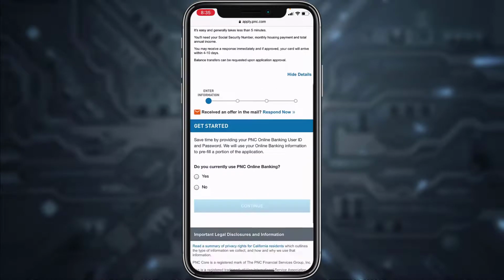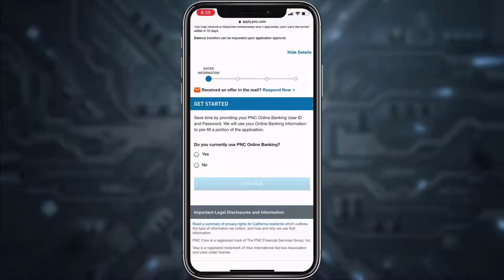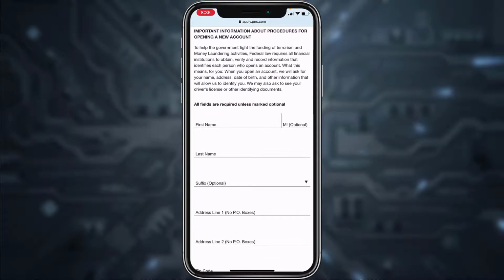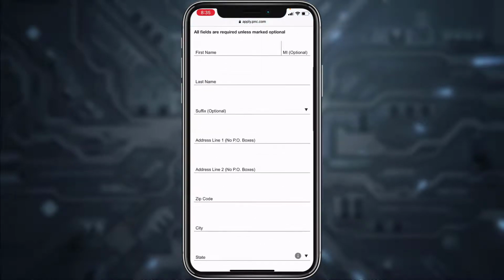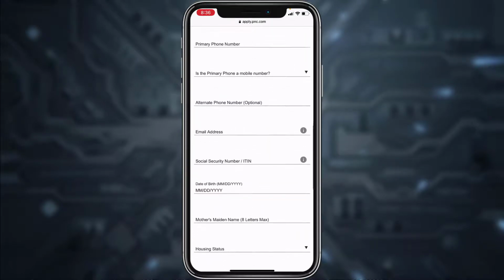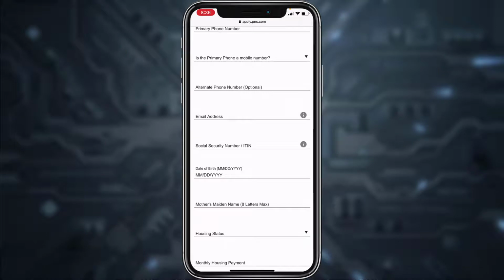Now scroll down and then answer whether you currently use PNC online banking or not. After that, tap Continue. And now it will take you to this page where you'll have to enter your first name, last name, your zip code, city, state, primary phone number, and your alternate phone number, your email address, social security number, or your ITIN.